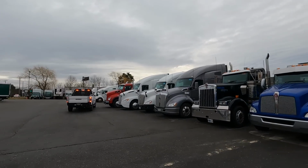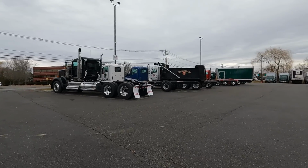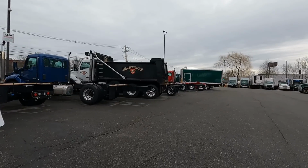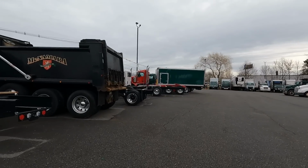It's Saturday, March 2nd. I am at Kenworth Northeast in Brockton, Massachusetts. We're about to check out some big rides. They got some nice trucks over here. I'm gonna take our brand new T800 down to Adams Equipment to get painted, and I'm gonna pick up my new ride, the W900, and bring it back here.